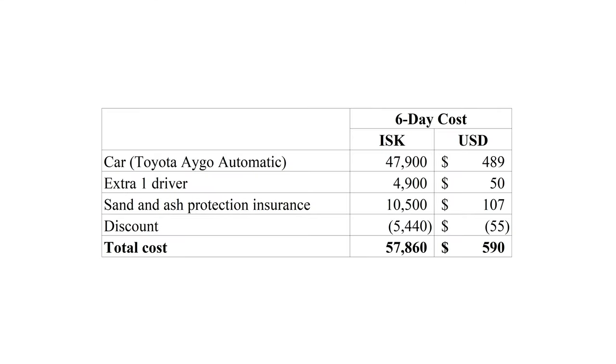Here's a breakdown for our car rental cost with Blue Car Rental. We also added an extra driver and the optional sand and ash protection insurance. The total cost of our 6-day reservation was $590 with fees and taxes included, which came out at $98 per day. We would have paid at least 20% more by going with another major car rental company, such as Avis, Budget or Alamo. Moreover, rates from Avis, Budget and others do not include some of the insurances I mentioned. Blue Car Rental includes them by default.